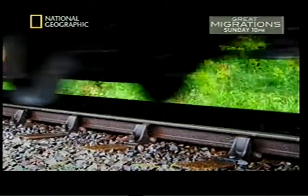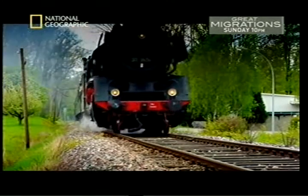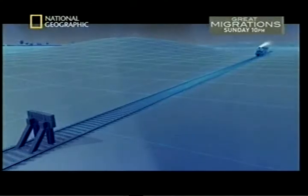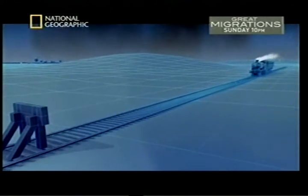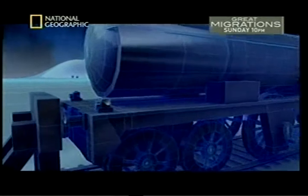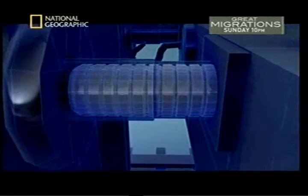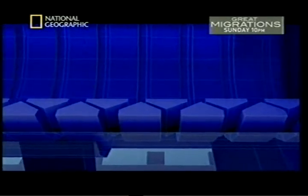German designers find the solution from an unexpected source, the buffers on the front of trains. When a train hits the buffers, it doesn't bounce back. It's brought to a gradual stop. The energy of the impact is absorbed by a special device called a friction spring. It's made from a series of metal rings with angled edges.